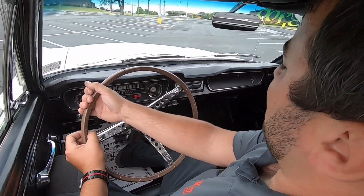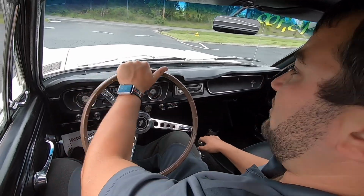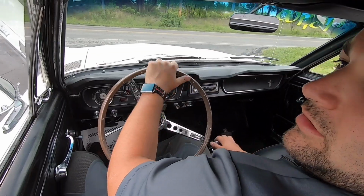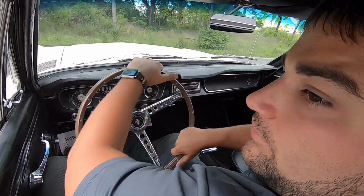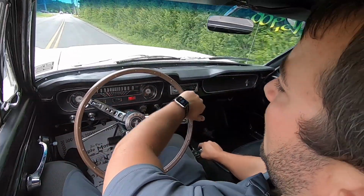Did notice the temp gauge, it started to come up right off the bat and it just never came off the C, so it only came up like not even a quarter of an inch. I'm gonna go ahead and manually shift it out. Hopefully people don't pull out in front of me. There's a lot of traffic out today for some reason.